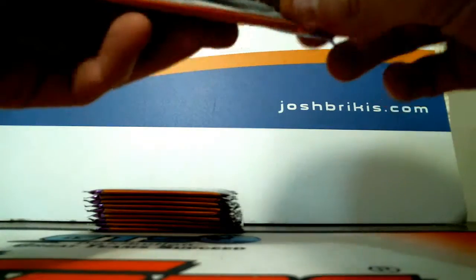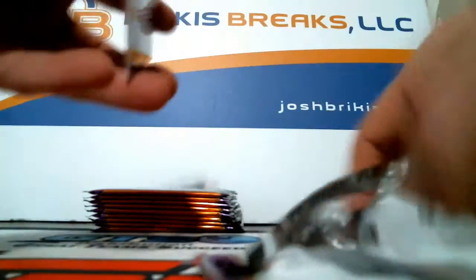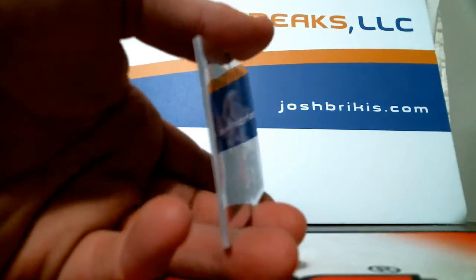I also do have some Prizm. I have some Bowman Draft. I have two boxes of Bowman Draft Jumbo left and some Prizm Hobby and Retail left.